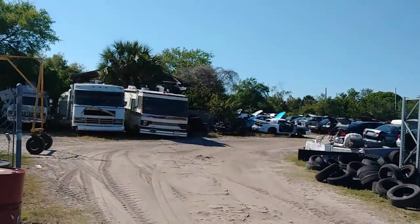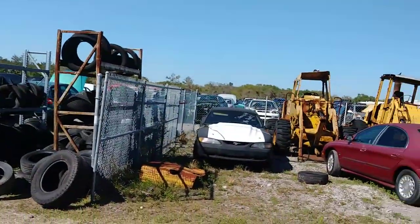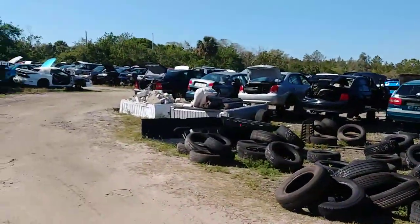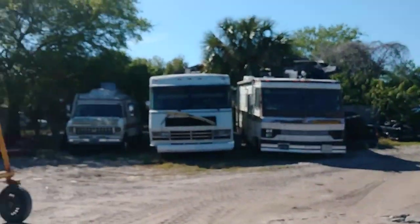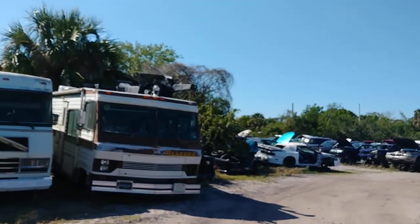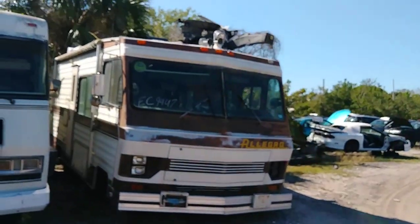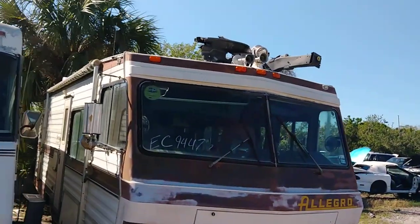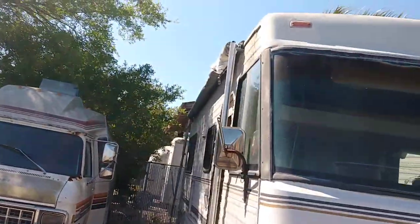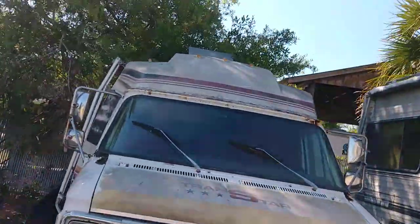Well, they got rid of a lot of the campers, the RVs, they had a few out here. This is no parts, unless they're selling it whole. Mustang, little drag car. They were selling the awnings on these for $50. I was gonna buy one and put it in my garage. They had a really nice brand new one. That one's ripped.